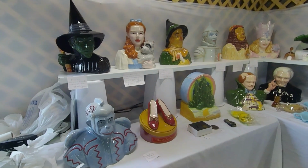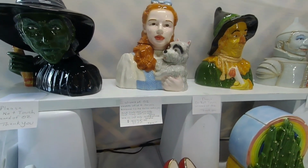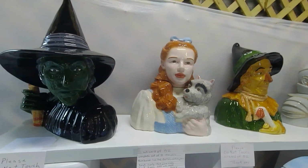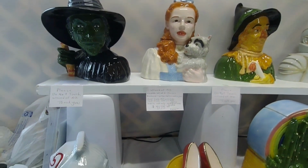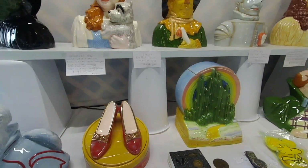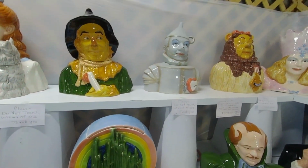And check out all of these Figaro cookie jars. They were beautiful. I have never seen some of these. And they were a newer collectible, obviously, but very cool. And a very neat thing to see, especially the whole collection right there with Wizard of Oz. And Dorothy and the Lion and even the Good Witch.